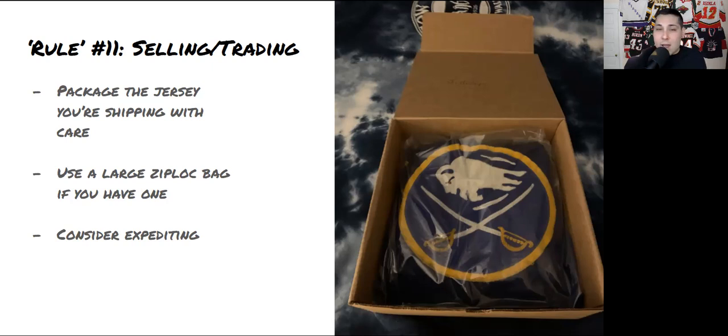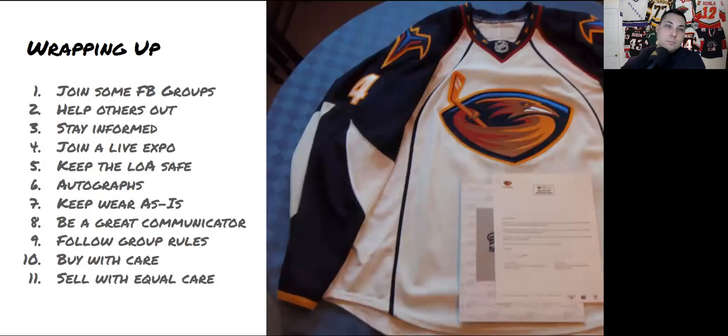And if you want to make a friend or a long-term return customer, highly recommend expediting the shipping. It might cost you a few dollars more, but nothing is better than what we call a mail day and seeing your jersey arrive. Knowing that someone else took that extra step to get your jersey a day or two sooner means an absolute ton on the receiving end.